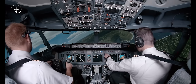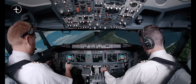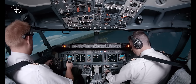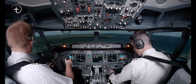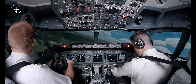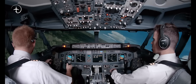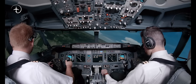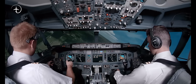Take the gear down please. Check. Flaps one. Check. I will give you that heading to the runway. Yes, please. You have it, and I will also give you the speeds. Bank angle. Flaps 5. Speed check. Bank angle.